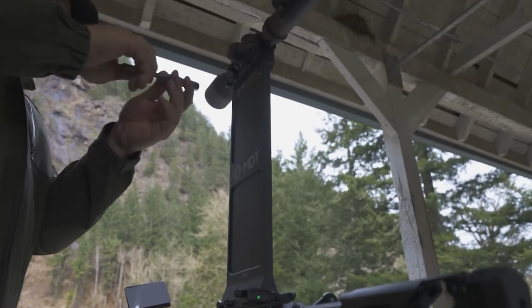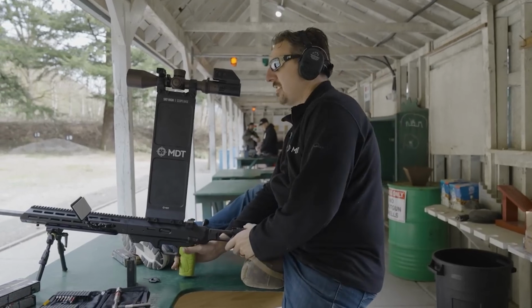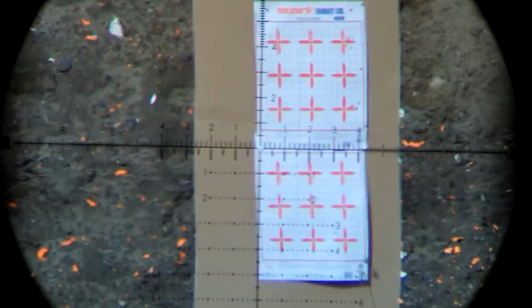When you go set up your scope on your gun, the height of your rings doesn't really matter. We've even shown this in some other videos. That doesn't matter for accuracy. Honestly, it just comes down to ergonomics of your setup.